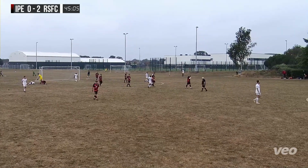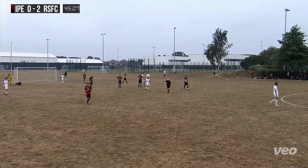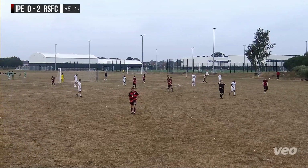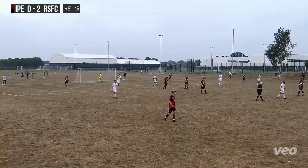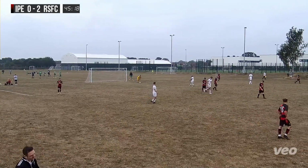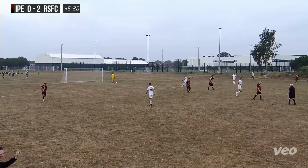Ball's onto the other pitch. And the referee gives a goal kick. Is there a shout for a penalty there, do you think, as he goes for the shot? Not really, no. Well, I'm sure someone was calling for it. See Chris down there just in shot. I'm sure he's arguing that it was a penalty.